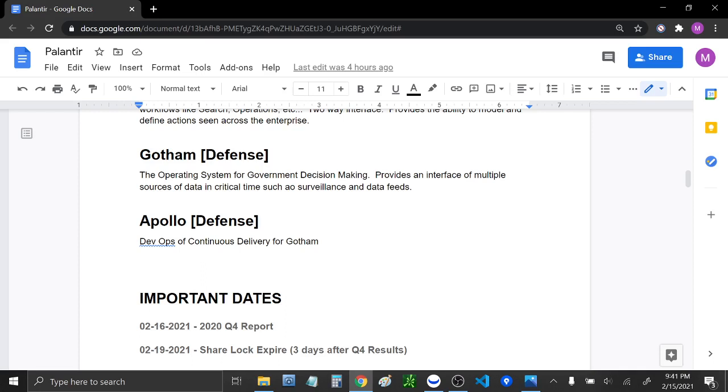It has to do with a lot of brokering of data feeds, like satellite imagery, drone imagery, on-ground feeds from troops and that kind of stuff, and meshing it into a command center. Apollo helps deploy that technology, allowing Gotham to exist much easier. So those two kind of work hand in hand.